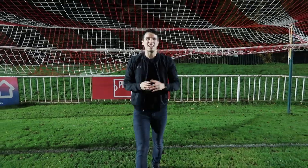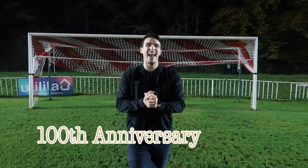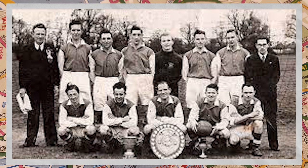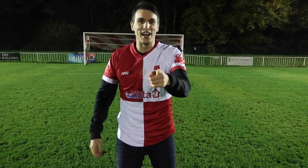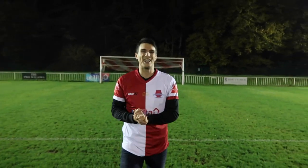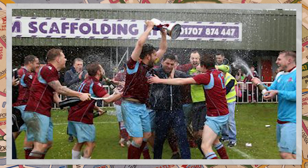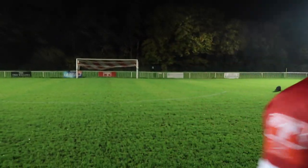The club was established in 1921, which means they are celebrating their 100th year anniversary. To commemorate this, the home kit this season pays tribute to the first colours worn by Welwyn Garden City, which were red and white. Their most recent trophy was won in 2018, where they were crowned champions of the Spartan South Midlands Premier League Division, and they won it with a last-minute penalty. Get in there, you Citizens!